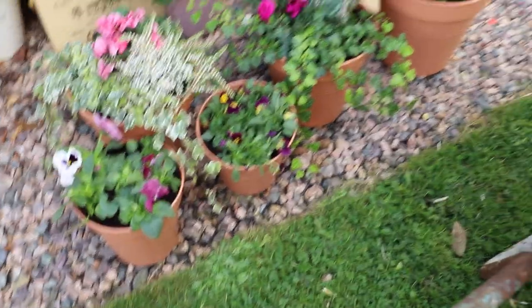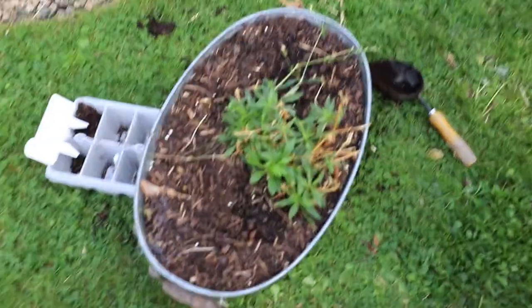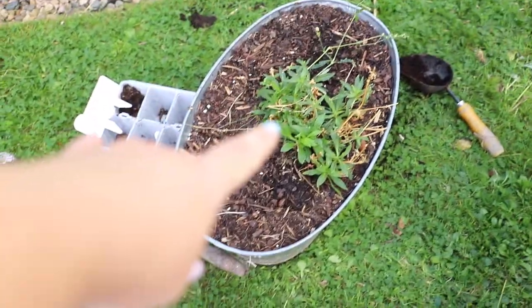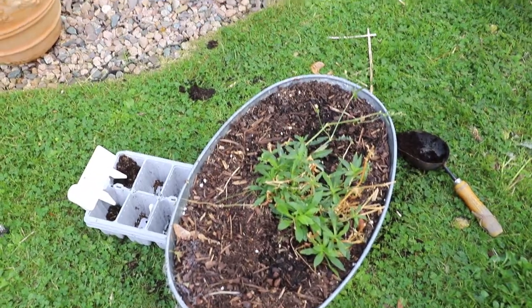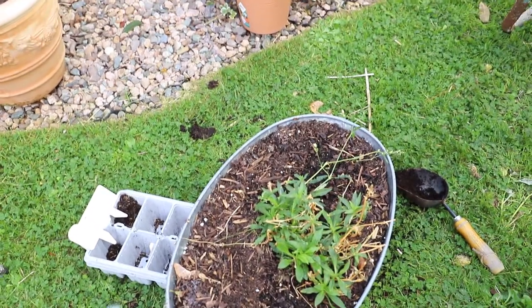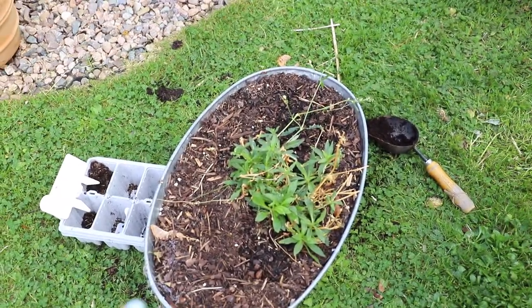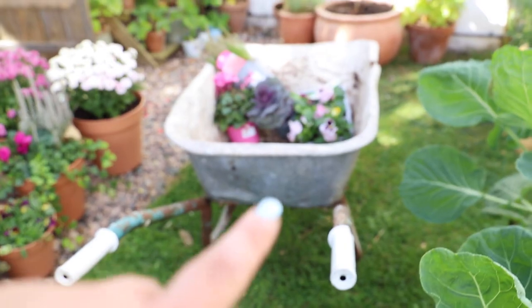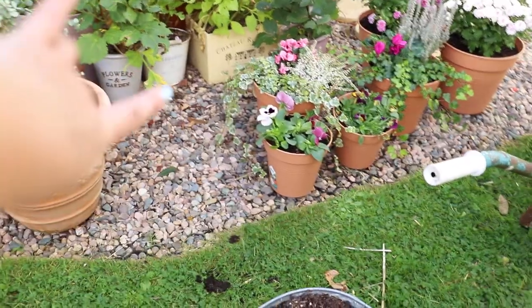Now, I do have some bits left over, and I have this pot that was at the front door. That plant, it's still alive. I did have cosmos in it, but all the cosmos died because guess who forgot to water it? Me. So I'm going to stick my cabbage and whatever's left in this wheelbarrow into this pot, and then I'll keep it here where I can see it.